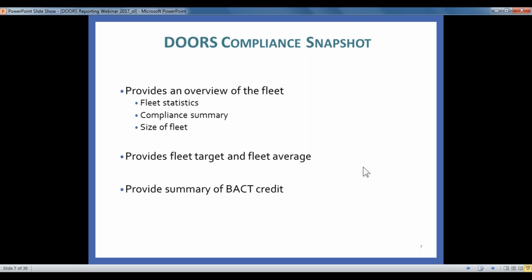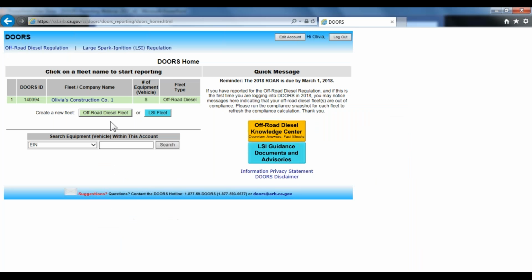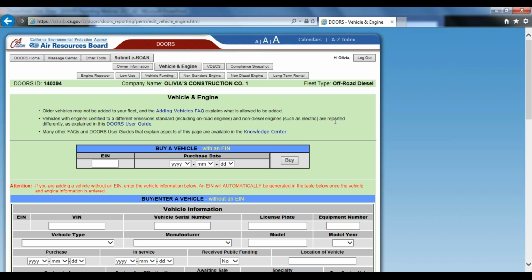So we're going to go into DOORS, and the page that we're going to be looking for is called the Compliance Snapshot page, or tab. It's going to be listed at the top of the screen. All of these buttons up here are different pages and tabs that you can click on, and they're all in your fleet. Okay, so I'm going to go to DOORS now. I'm logged in, and I have my fleet here. I click on my fleet name, and it'll allow me to enter into my fleet information.